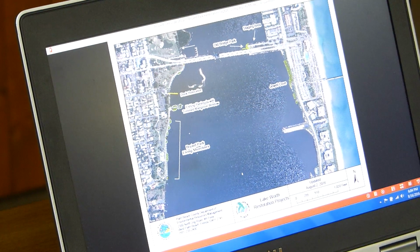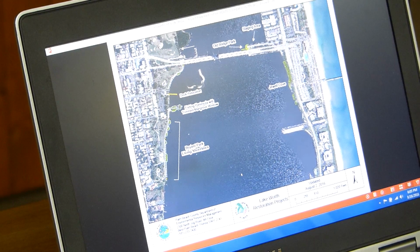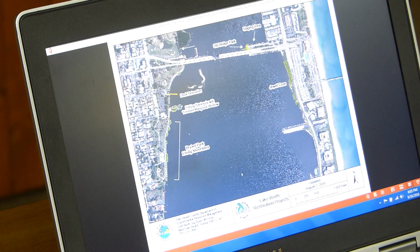Okay, going south. If you look at the top of that slide, you see Oak Ridge Park. We actually just got the bids back from that project today. They came in under estimate, we're happy to say. So we'll start the construction on that one probably October-ish. Below that, on the east side, Jewel Cove, we've just finished most of the planting. We have some more planting to do, but the volunteer planting project went really well. You'll see that start to fill in over time.